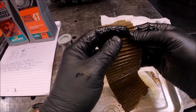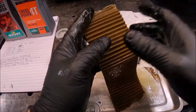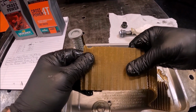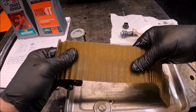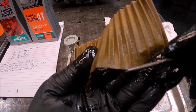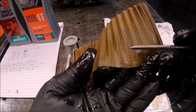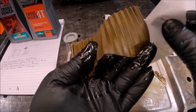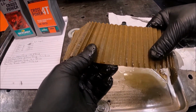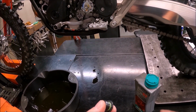Let me see if I can wipe some of it. I mean, it's so fine, guys. It's super fine. Maybe the most I've seen, guys, is right here. See that? It's almost like a paste. But, you know, the filter's doing what it's supposed to do, guys. We want to see stuff in here. We'll start putting all this stuff back together again now.